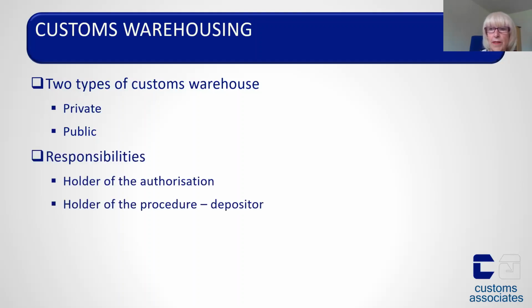And the difference is the responsibilities as far as customs are concerned, because there's the holder of the authorization, the person who has the customs warehouse authorization, and then there's also the holder of the procedure, the person who puts the goods into the customs warehouse. Now, with a private customs warehouse, the holder of the authorization and the holder of the procedure are the same. But in a public customs warehouse, they're different. In a public customs warehouse, both the holder of the authorization and the person depositing the goods in the customs warehouse are jointly and severally liable for making sure that the goods are properly declared to customs and controlled.